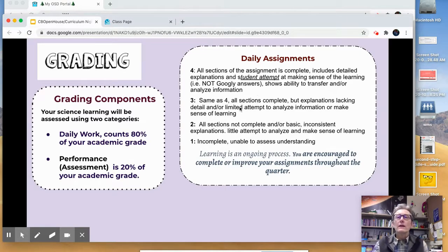And then on down the line, maybe they're not spending a lot of time analyzing things, they're just quickly answering questions, or it's not complete, or I haven't seen anything, or I don't understand their thought process. So keep in mind that I really think that learning is an ongoing process, not only learning science, but learning how to complete assignments, how to submit assignments, how to manage the technology. So students are always encouraged to complete assignments they didn't get completed, or improve assignments throughout the quarter or the semester or the year, really, to improve their score if they want to. No grade is set in stone. There's always an opportunity to go back and improve on it.